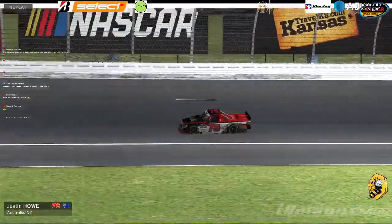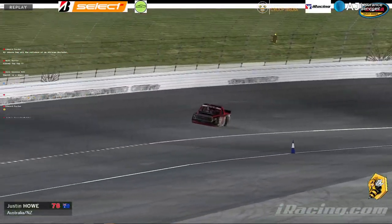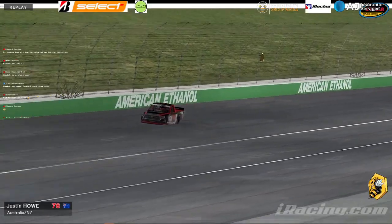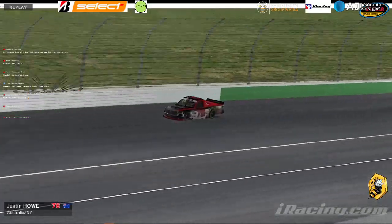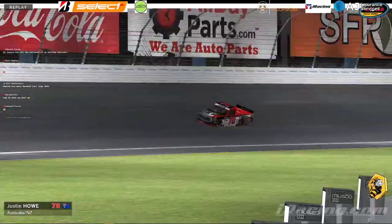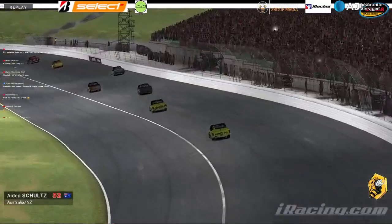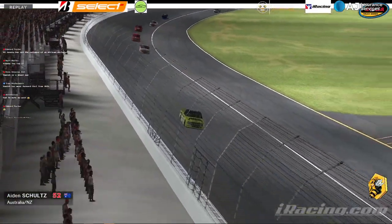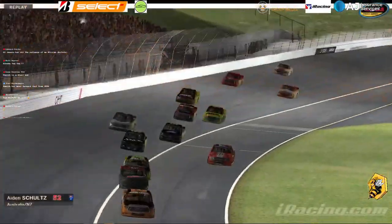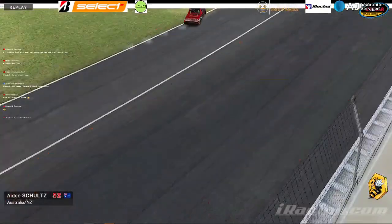Unfortunately, as I said, the luck of Aiden Schultz has struck again this season, not having the best of seasons up here in the truck, sadly, just getting caught in the front. Hopefully not too much damage to that car, but that will affect him. I might quickly just try and have a look at that from Schultz's perspective. Just try and bring that one back up there if we can. Of course, with all the pit stops happening, it can be quite difficult there. Looks like Schultz might have got away with it a little bit.